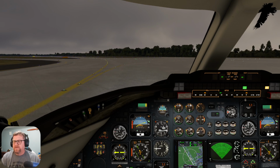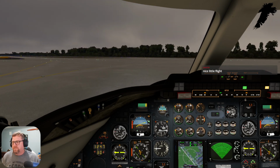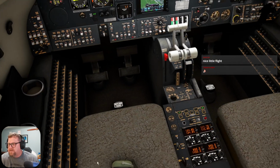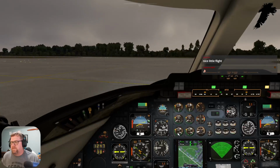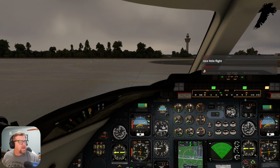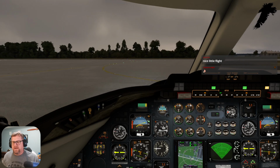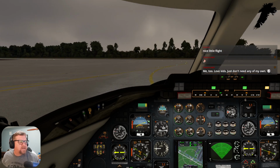All right, he's busy, so I'm just going to kind of roll on up. I know where I'm going. So, oops. I need some steering power, though. I'm going to do this correctly. I'm going to take the inside. I'm not sure what the taxi pattern here is at Dulles.